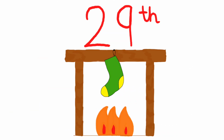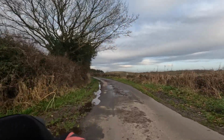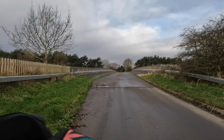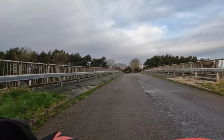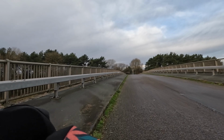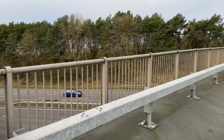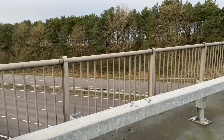The 29th was due to be my longest day at 70 miles, so I set off at 8:30 and headed north, which meant I struggled a lot for the first bit because I had a headwind. Of course I had to stop on the motorway bridge to take a video. This is the M1 just north of Junction 22.